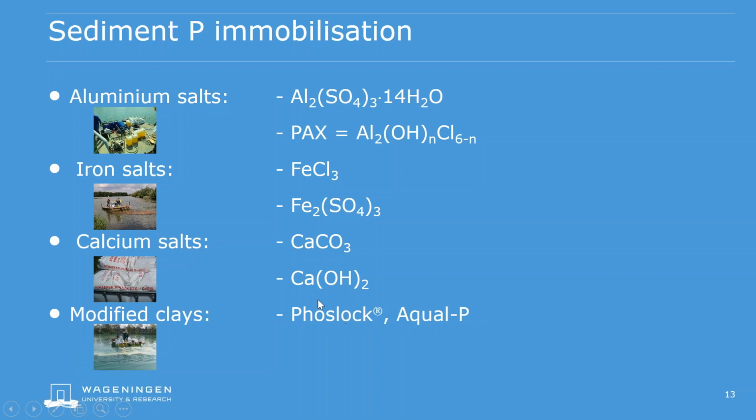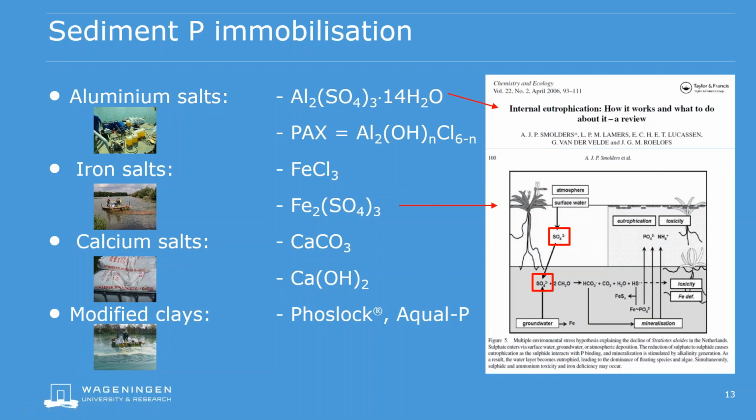And modified clays, such as phosphorus and lanthanum modified bentonite, which is widely used nowadays throughout the world. More than 200 lakes have been treated with that. Aqua P is a novel product, which is aluminium modified zeolite from New Zealand. I'm not aware of whole-lake applications, except some trials in New Zealand, but it's being studied now. As Alan also mentioned, sulfate is a tricky substance. We will not get a permit in my country to use alum or iron sulfates because of the sulfates and because of the risk of stimulating internal eutrophication. So that's a no-go for this country.